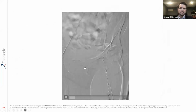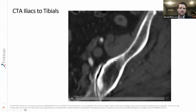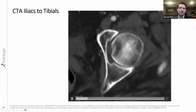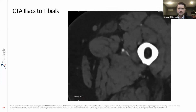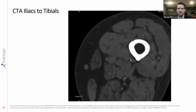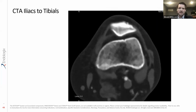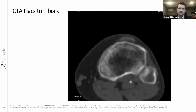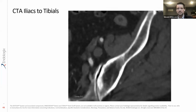Let me go back. Hopefully this will work. This is our CAT scan from our iliacs down to our tibials. You can see that there's common femoral disease, but not terrible. She has a flush SFA occlusion. She's got actually a reasonable profunda. Her popliteal comes back at the P1, P2 segment. She's got numerous geniculate collaterals, and she's got 3 vessel runoff.